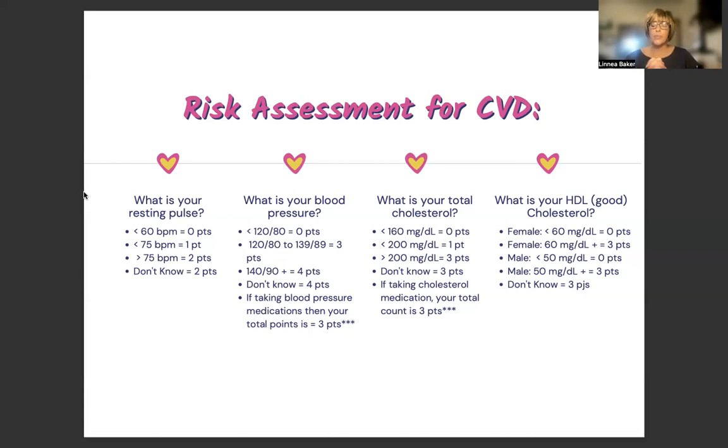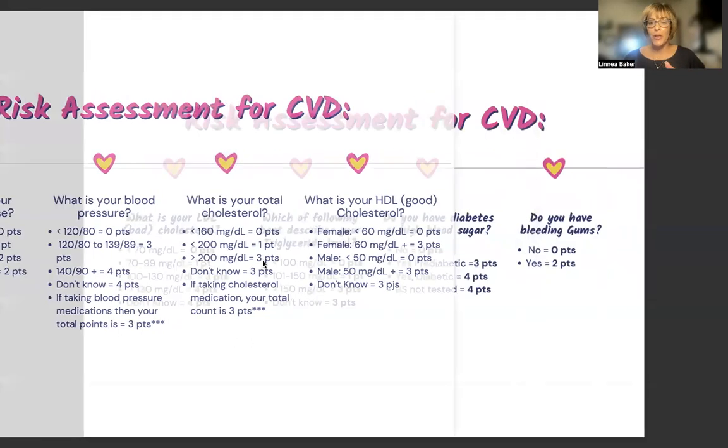We talked about this before, but for your HDL good cholesterol, in females, if it's less than 60, you get 0. If you're a female with 60 or more, you get 3 points. Men less than 50 get 0 points, and males who have 50 or higher get 3 points. And if you don't know, you get 3 points. Sorry, that auto-corrected. But if you don't know what your HDL is, just give yourself 3 points.